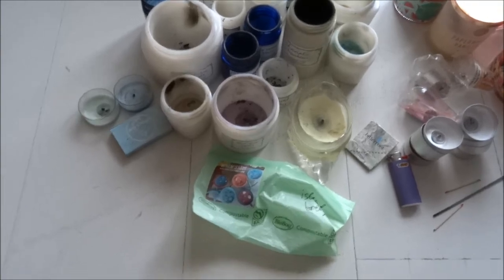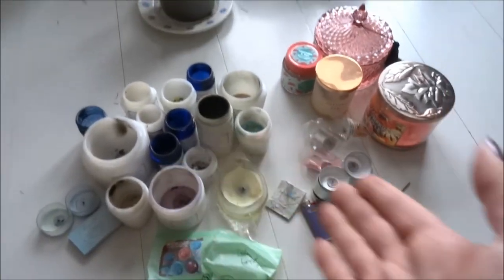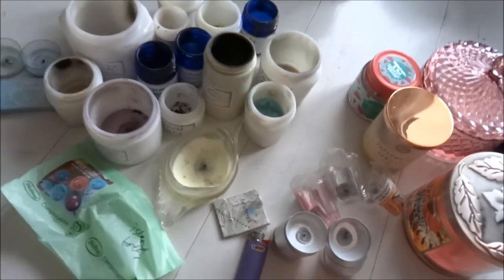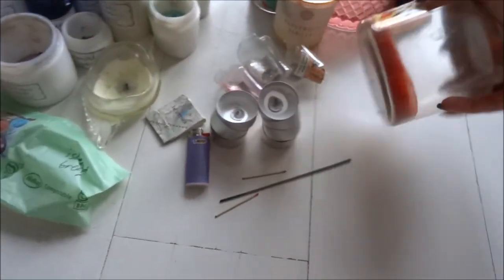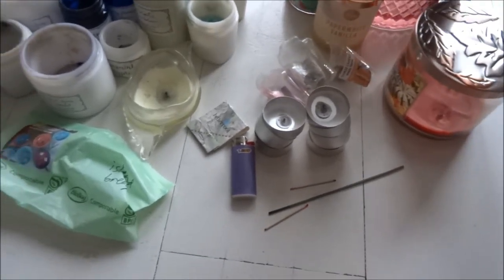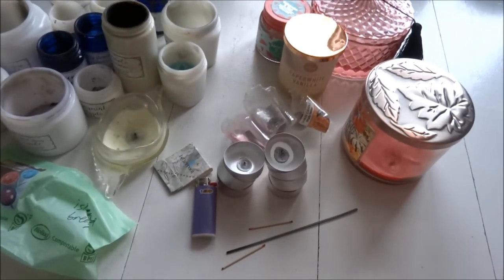Okay, that was a lot. But I'm going to clean them, because if I return them to Mary, you get a discount. And these ones I'm going to clean out to my... Well, this is actually clean already. To my students that are doing candles. So yeah, that's that.